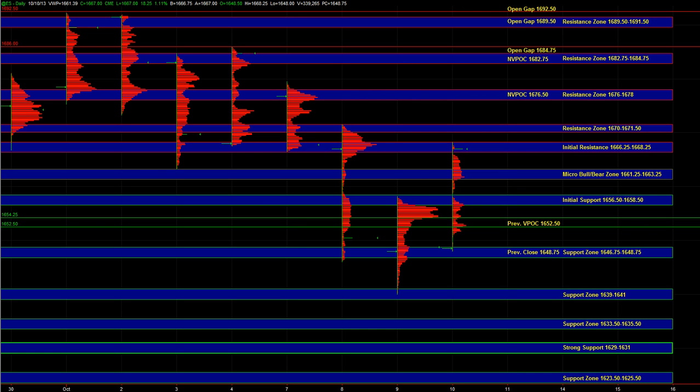And as I covered in yesterday's plan, when I was talking about that zone, which was 65 to 67 yesterday, the key was going to be how well ES holds up on the pullback to the 61 to 63 area, the micro bull bear zone. And if buyers can then hold ES above the micro bull bear zone, that would tell us that there is some decent strength in this market, and we could be looking at a bigger move to the upside.